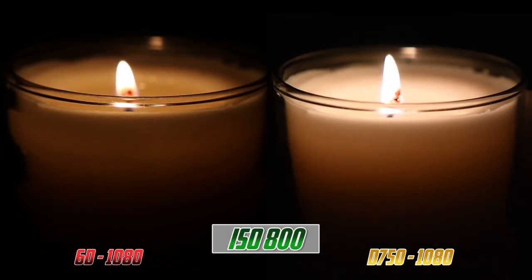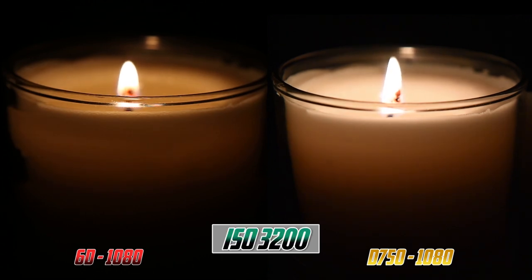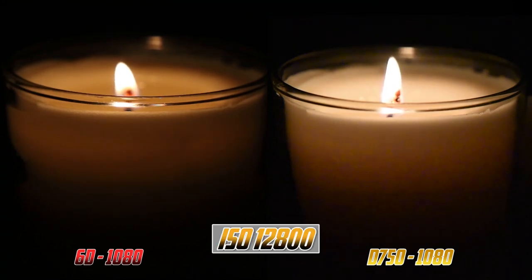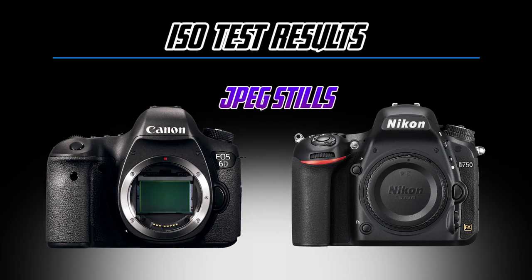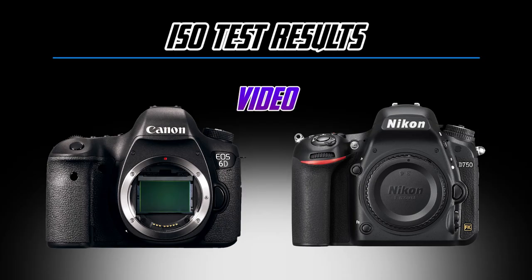Now, this is where it gets interesting. Video ISO noise performance is a different matter. Watch what happens to the noise as we gradually increase it. The ISO noise of the D750 becomes visible early on, and we see that the 6D is still a clear winner when it comes to video ISO noise. For JPEG stills, it's basically a tie. For video, I see a one-stop advantage for the 6D.